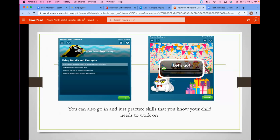And if by some chance you want to log in and practice other skills, you don't have to take all the assessments. You don't have to do assessments on everything. Let's say that you have parent-teacher conferences and the teacher says they really need some help with reading comprehension of literature and their inferencing skills. You can go right in and pick that. This is just an example.